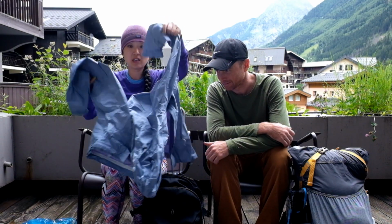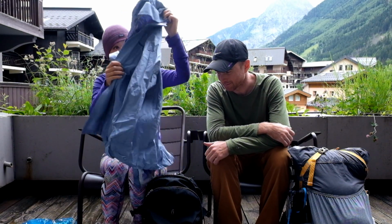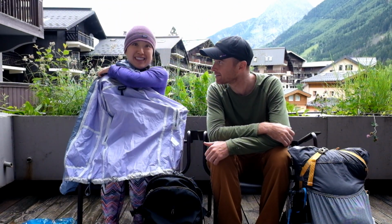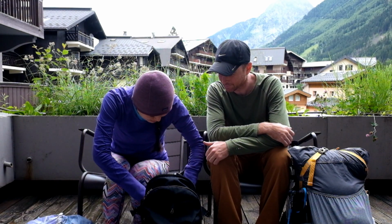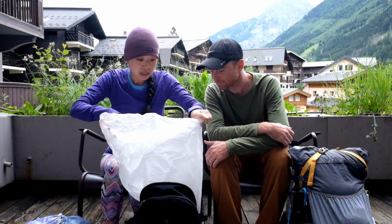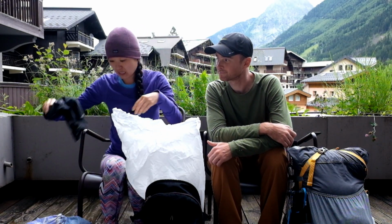So here's my rain jacket. So this definitely came in handy as a rain and wind jacket, my Patagonia one. Inside, we did laundry yesterday and the inside turned purple, probably because of all this other purple gear I have on. And then the rest of my clothes is in a big compactor bag because we wanted to keep the clothes dry. So we have a hat for sunny days.